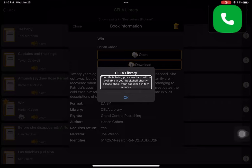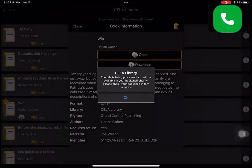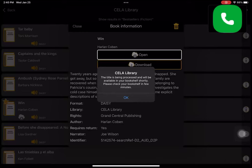Do I need to do anything else by swiping to the right? The title is being processed and will be available. Okay button. And yes, I need to okay that message. So I'll double tap on okay. Open a stream button. And now what do I do? Well, I don't feel like ordering anything else out of the catalog. So now if I want to go back to where I was, what do I do?